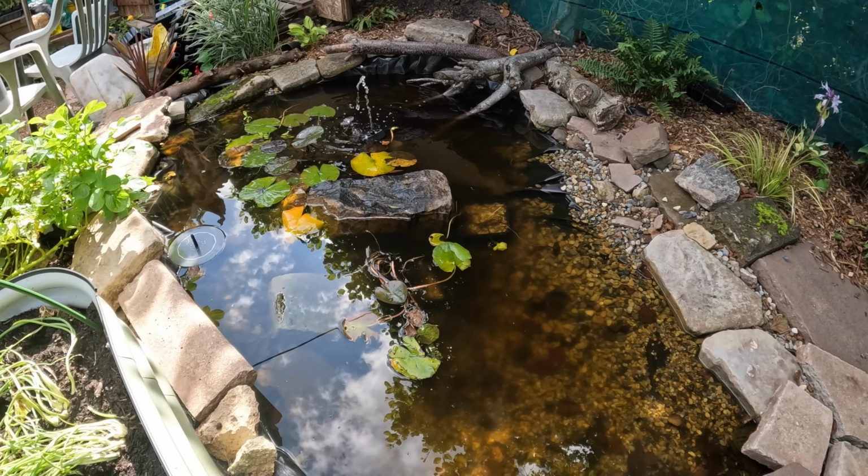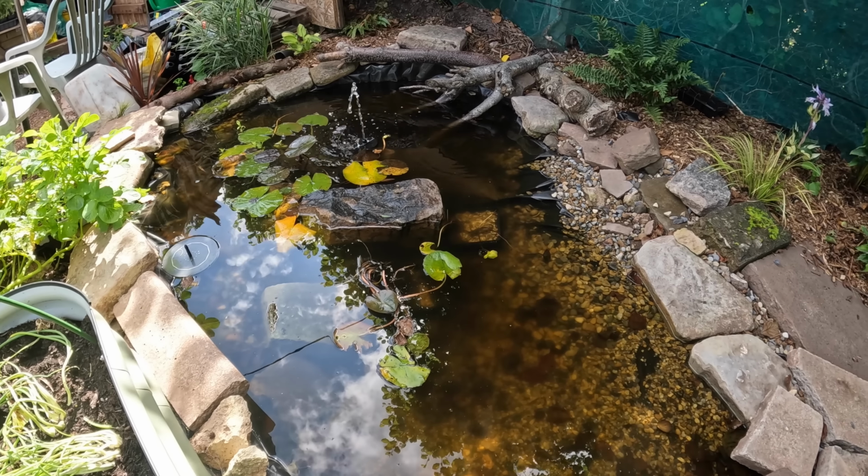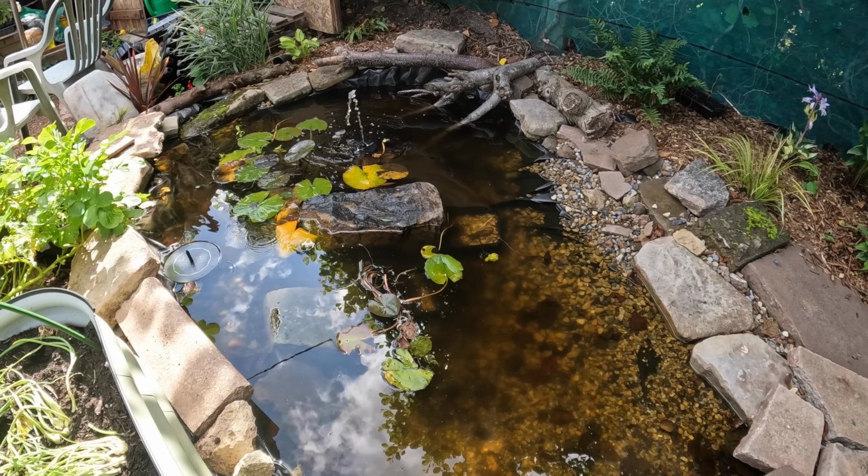I absolutely love this pond. It was such an asset for this environment at the back. The amount of wildlife now that come over and they use that pond, it was worth it, absolutely worth it, 100%. So first things first, it might have been raining for the last couple of days, but the polytunnel, that's the only downside of having a greenhouse and polytunnel. It still needs watering even when it's raining, so let's get that done.